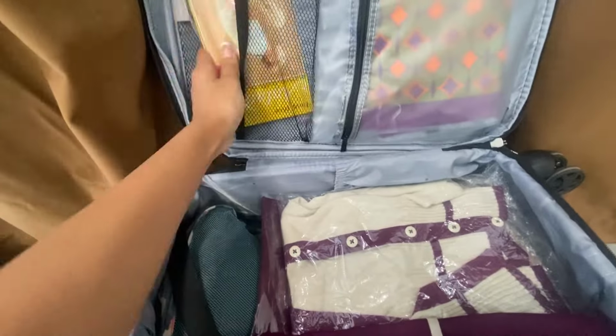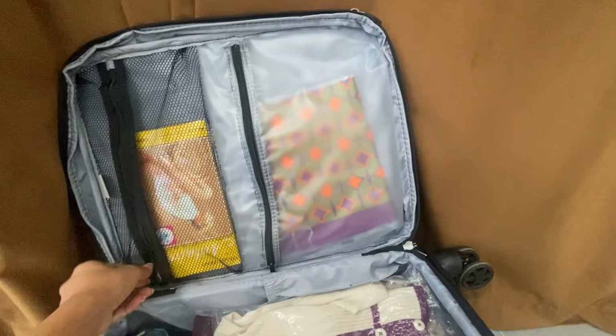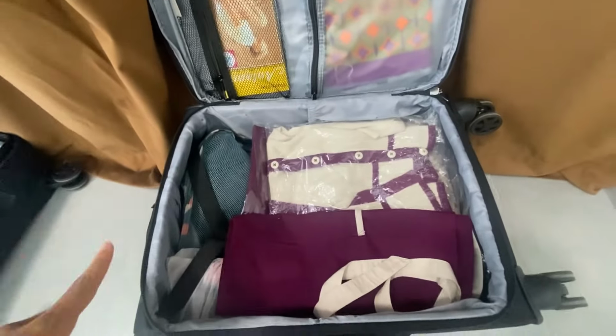I'm sorry guys, I forgot to mention this. We do have to carry extra stockings by any chance if something happens, so we have to change this one. So this is how my bag looks like.